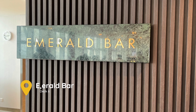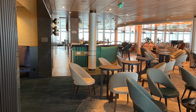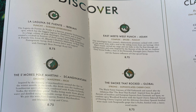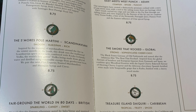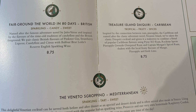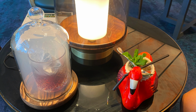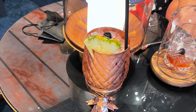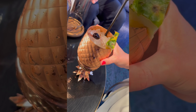The Emerald Bar is the new cocktail bar. It's in the atrium. You wouldn't necessarily expect that it is a cocktail bar, but as you can see from the menu, they've got some fantastic different cocktails. These are quite good fun actually, aren't they?